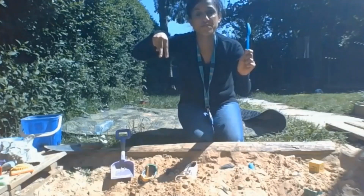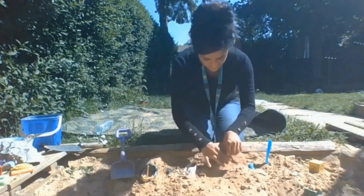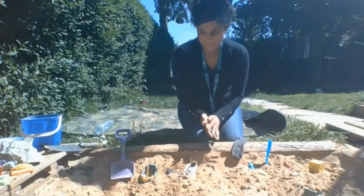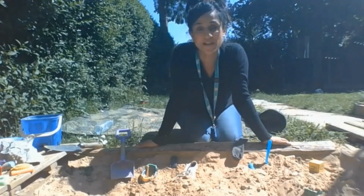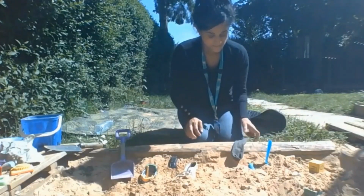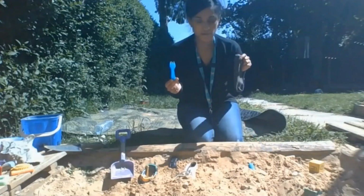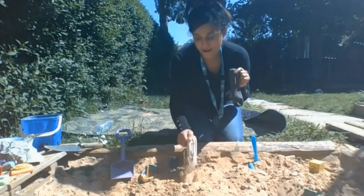A fork. A sock. You've had a go at naming. Let me show you how you can group objects together. We've got a sock, and a fork. They don't go together. Let's see if we can find something.